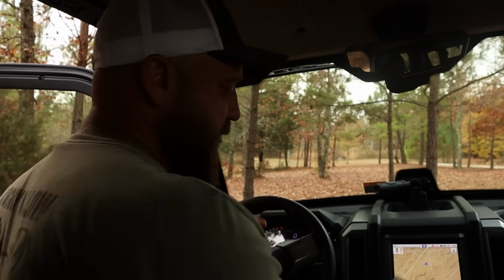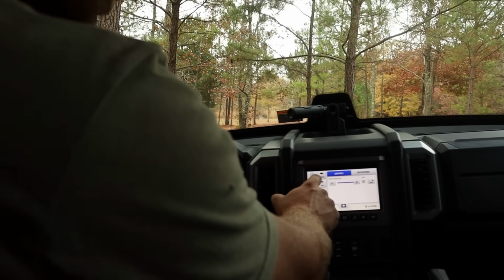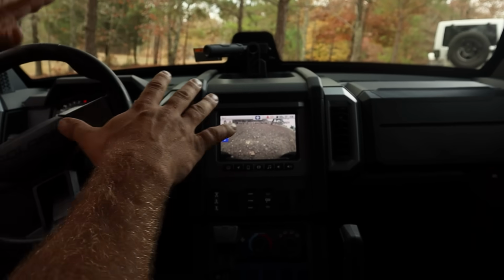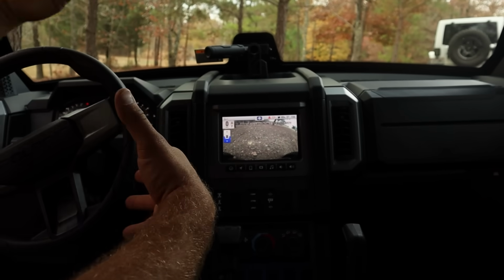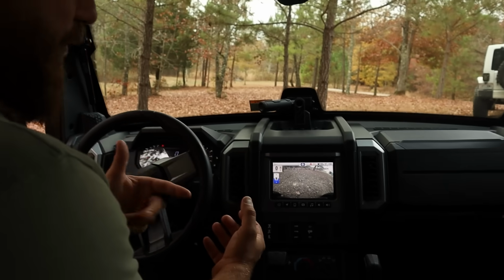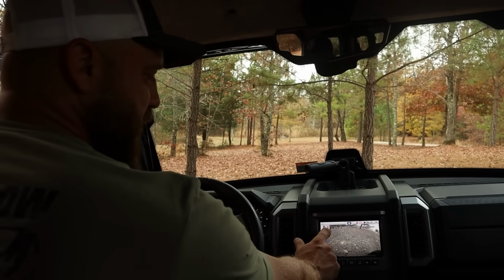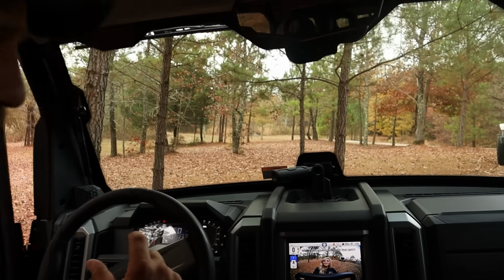A lot of people have backup cameras, and we do have that. But when you're going up hills, you can't really see over the front, especially the taller this gets, the worse it's going to get. They do have a front camera, and you can see right up in front of you. So if there's a ditch or something you're trying to avoid, you can watch it in the front camera.